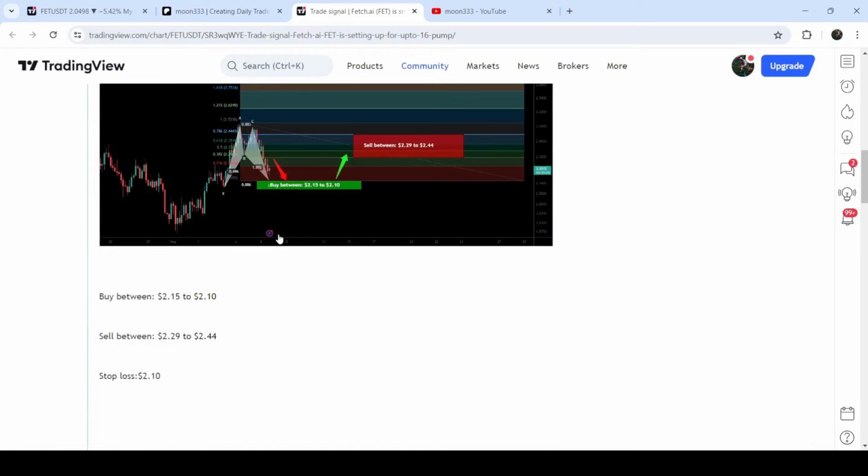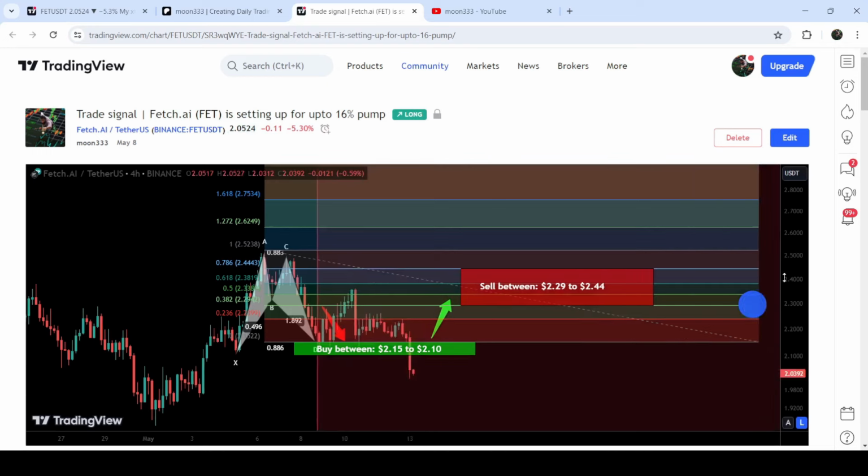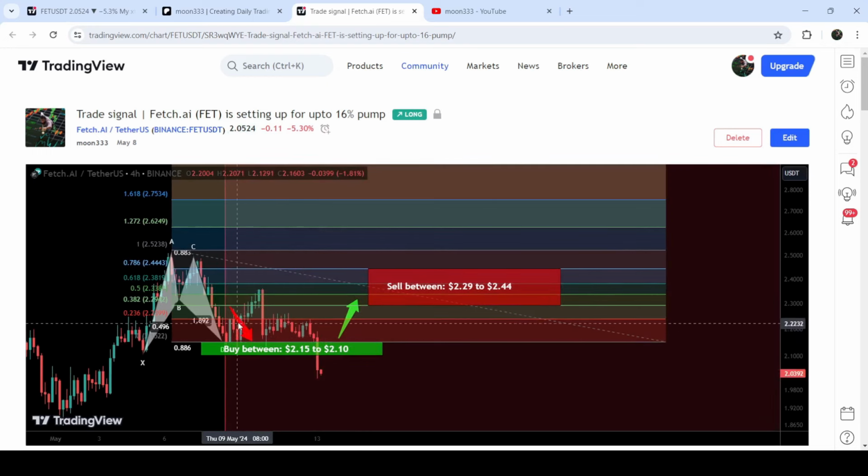And this was the complete trade setup. This was the buying zone, the sell target zone and the stop loss. And now if I play this chart, then you can see that the price has started a very nice reversal from this buying zone. First it dropped down into the buying zone here. Then we had a very nice reversal and hit the sell target zone here. And this was almost a 10% pump only on this 4-hour time frame chart.